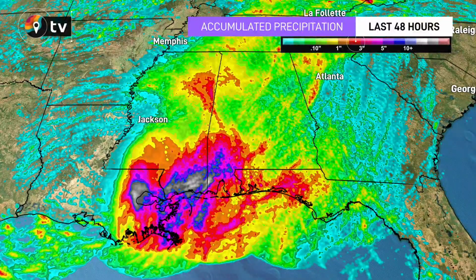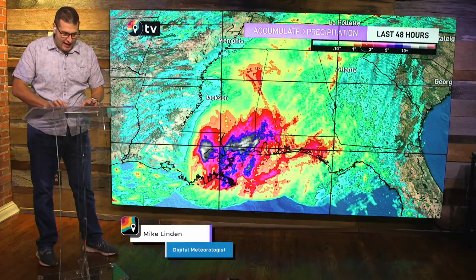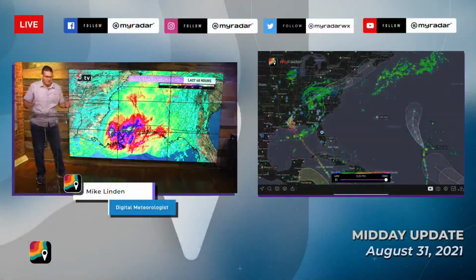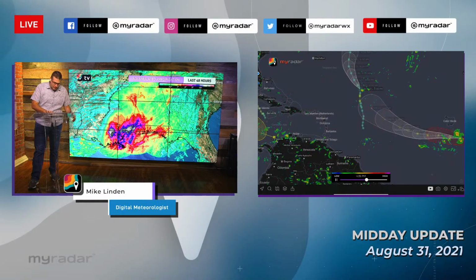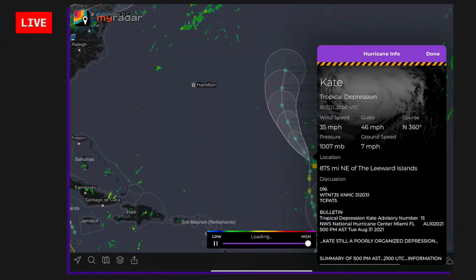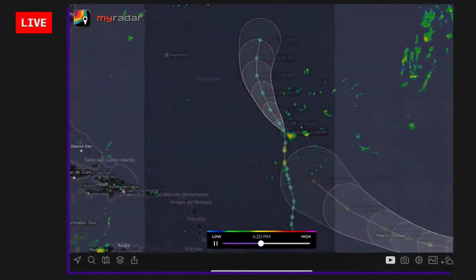But I want to jump into the MyRadar app before we move along here, Matt and Damien, if you guys want to grab that, because of course it wouldn't be late August, early September if we weren't talking about even more tropical activity, right? Let's take a look at what we've got out there. We've got this fish storm out there. This is Kate, a tropical depression. Call them a fish storm in the biz because, well, the only people that these storms, things I should say, mammals, these storms will be affecting, of course, will be fish, I should say.